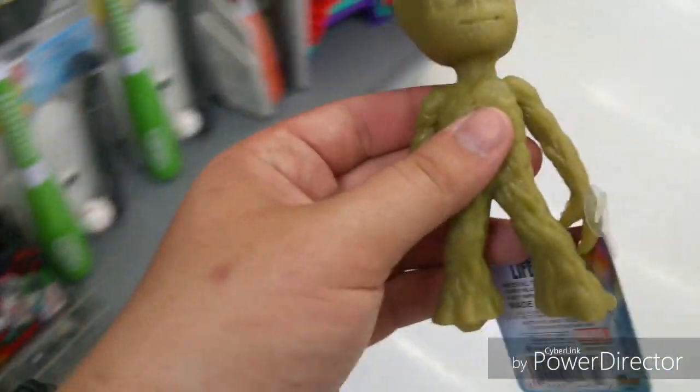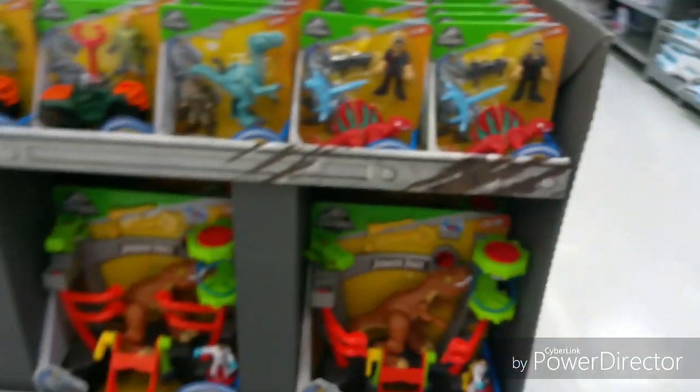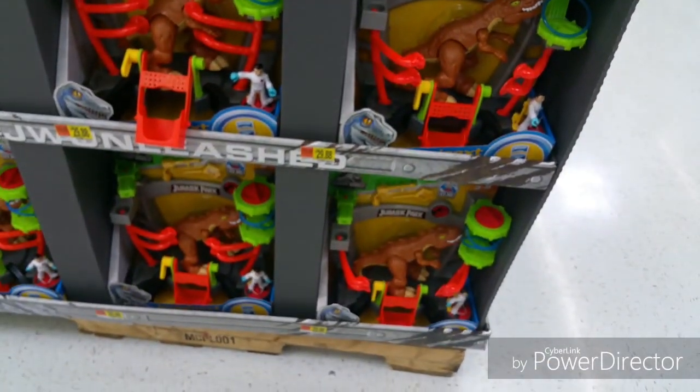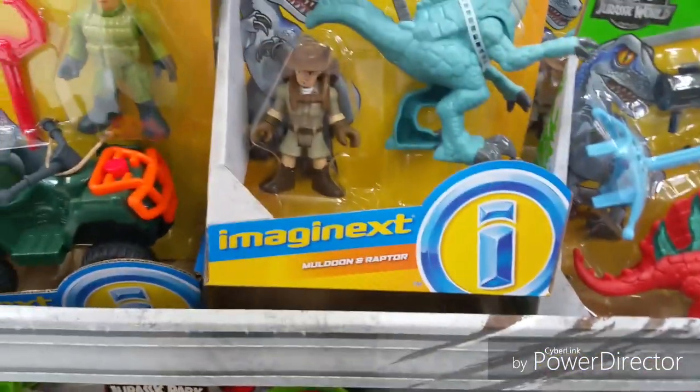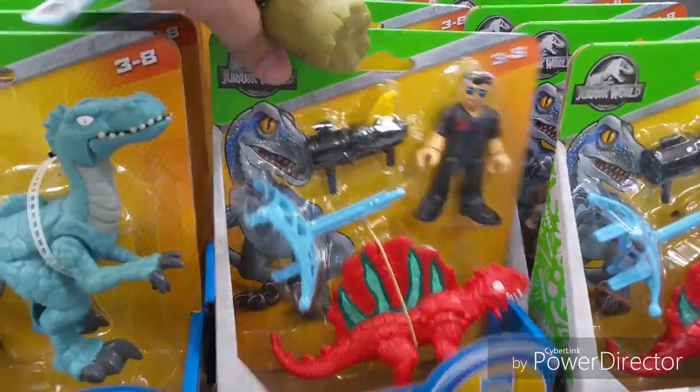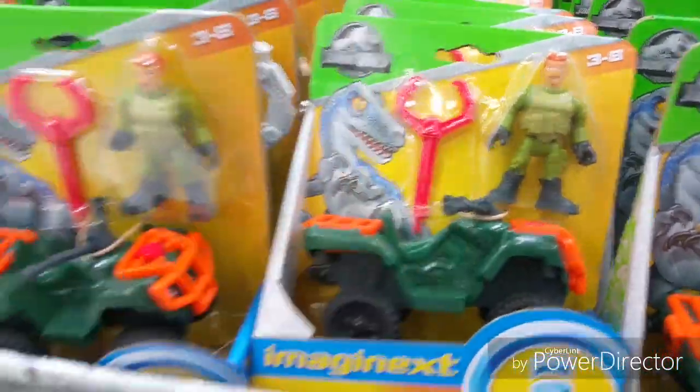$3.97. This time we got, yeah, Andrew's gonna love that, a little squishy baby Groot. Got all the Imaginext figures. Is it blue? What's this thing? Muldoon Raptor. So it's Dr. Malcolm. Look at that guy. ATV, no name. And these things are only $12 now.